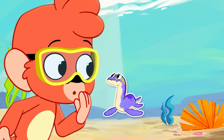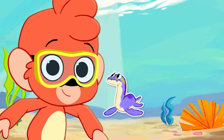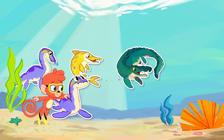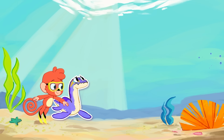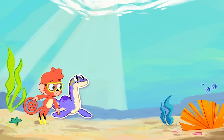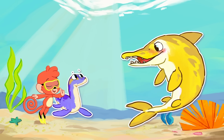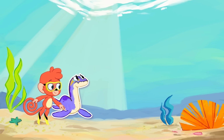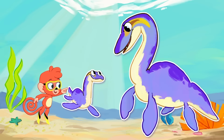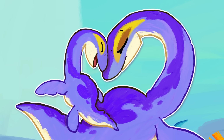Baby Elasmosaurus has lost his mommy. Can you help him find his mommy? Mm-hmm. Let's have a look. No, that can't be his mommy. That's a Mosasaurus. Nope, that's an Ichthyosaurus. Mommy! Yay! Aww, finally together again. Thanks for your help.